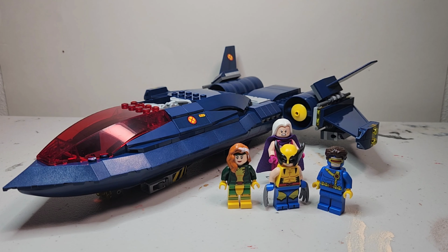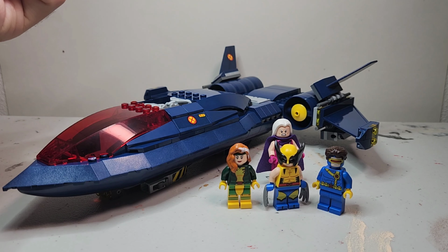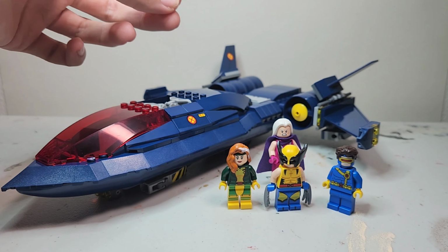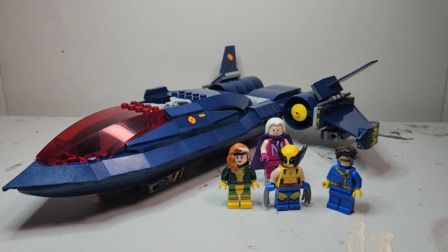Sure, almost all of the figures are exclusive, but there's 4 figures, and, I mean, sure, we're getting Wolverine again, which, spoiler alert, the one from the CMF series is miles better. I still haven't done a review on that yet, but I am going to. You get Rogue for the first time. You get a new Cyclops that is infinitely better than the one from 2014 or whatever, and you get Magneto based on the new series, which all the figures are good.